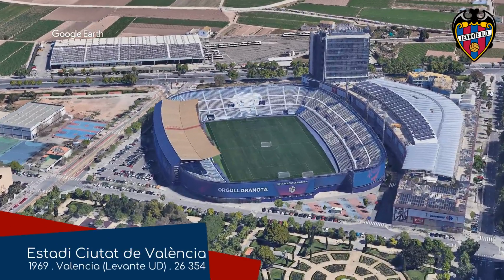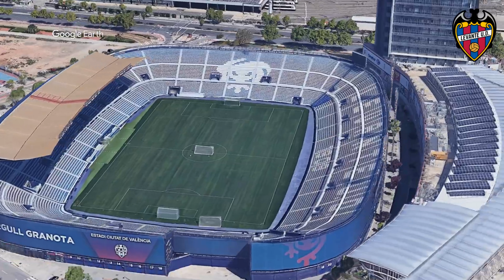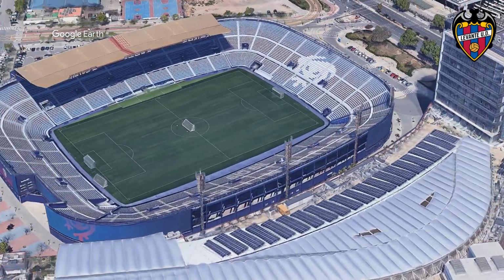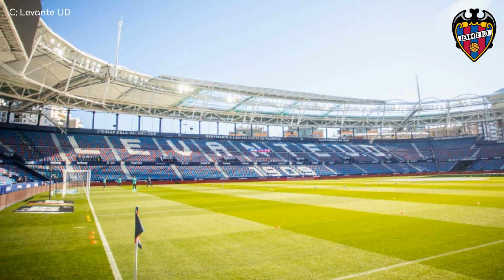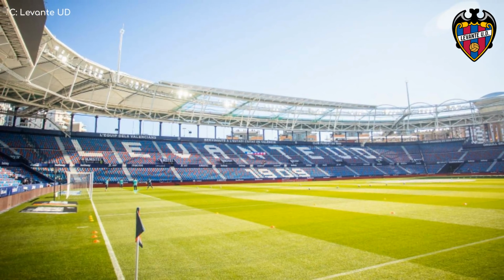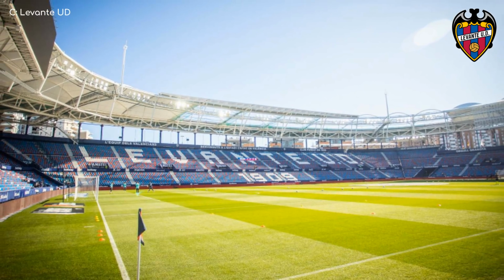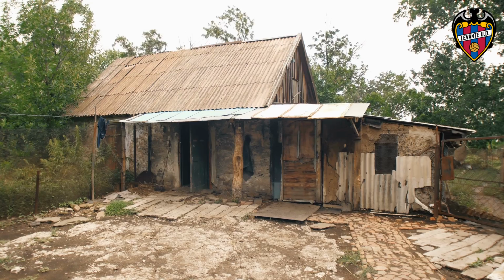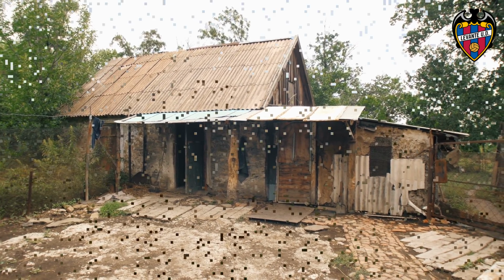Estadio Ciutat de València. Once again, I'm repeating myself, it's a very similar design, only smaller. But wait a minute! They've just recently upgraded the facility and it now includes a wraparound roof canopy that covers some of the seats. This upgrade has made the world of difference, so it goes to show, if you're not too happy with the way your house looks, an investment as little as 30 million euros goes a long way.